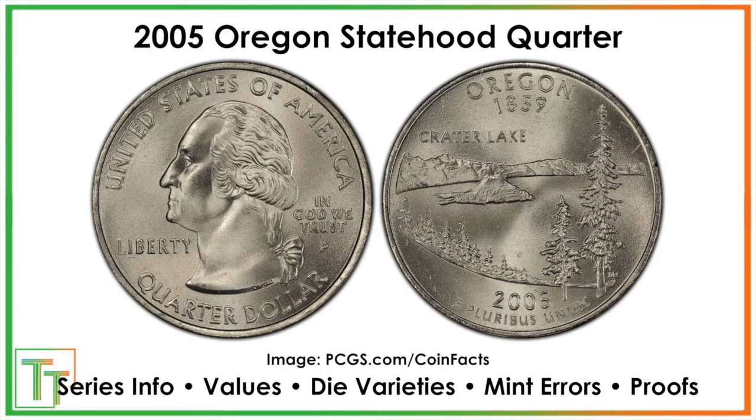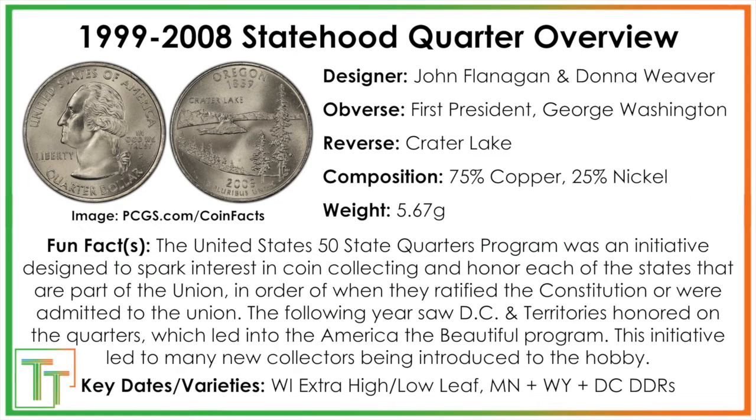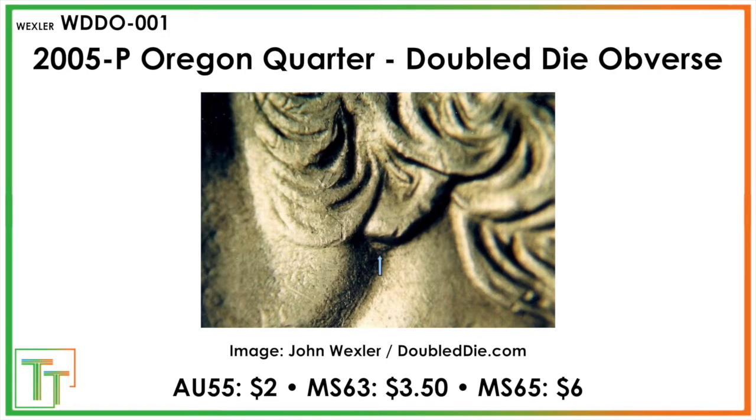Let's dive right into this Oregon statehood quarter. I always like the nature featured on the back of it, Crater Lake, but we're going to be looking at the front to start, though there are some neat things to look for on the reverse of these coins. First is the double die obverse that can be found on the P-Mint quarters. There's going to be a second earlobe protruding in the bottom left-hand corner there. Values are between $2 and $6 or so.